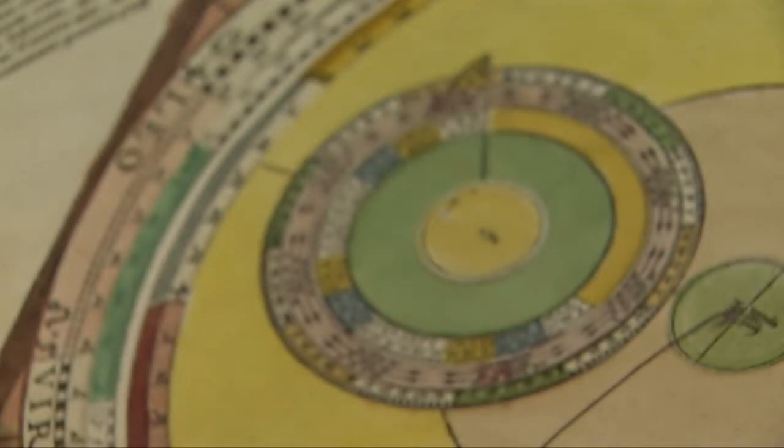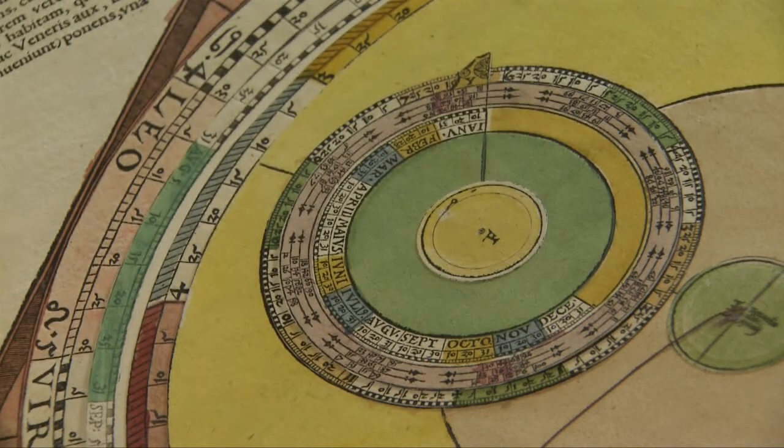It's based on moving paper instruments, or volvels, which are based on the system of epicycles and deferents, which you can move in the book in order to determine the longitude and latitude of all the planets.